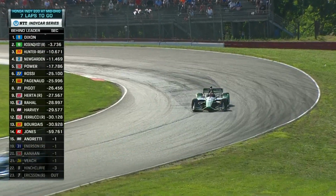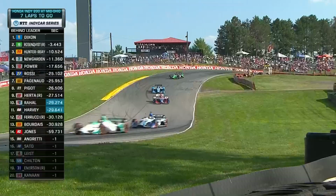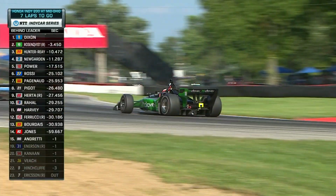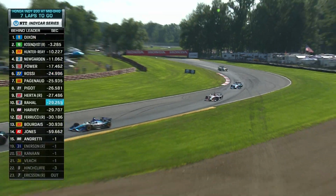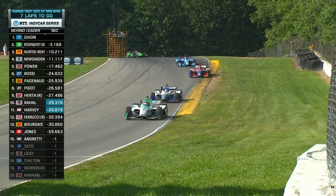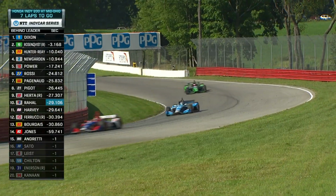Meanwhile, the rest of the pack is closing in a little bit as well. That was 20 seconds not long ago, and Hunter-Reay is within 10. That big group of lap cars is circulating about 1 second a lap faster than Scott Dixon, so it'll be interesting to see how hard they try to push, because Marco Andretti, even though he's in 15th, that's a battle for position with Takuma Sato and Matheus Leist that are just behind.